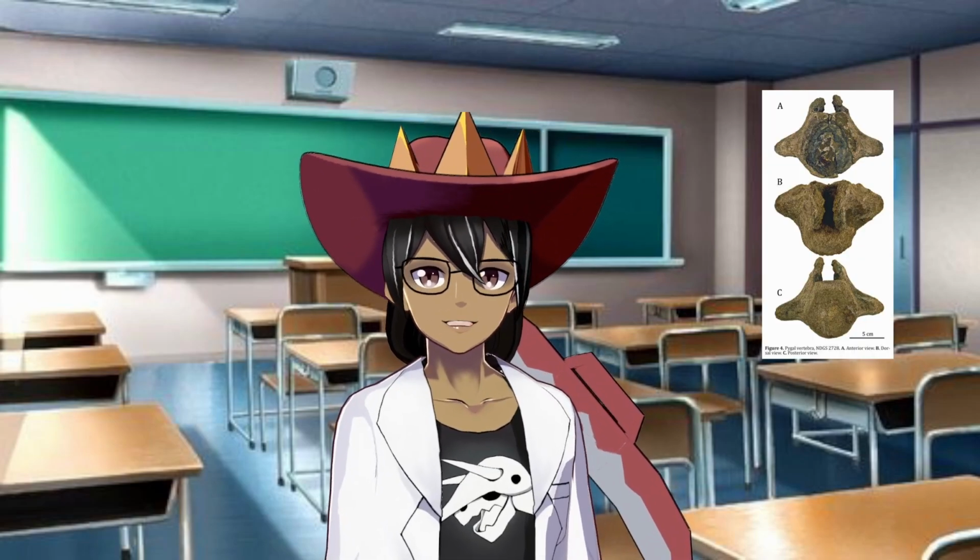The animal is not known for much, only a few vertebrae and some jawbones. We don't know if this is its own species or actually from Mosasaurus itself, but well, time will tell. That's looking very, very interesting.